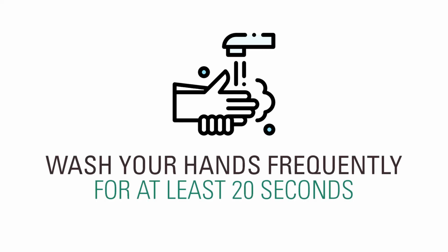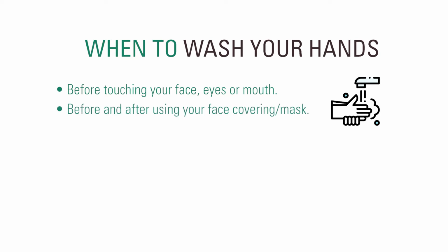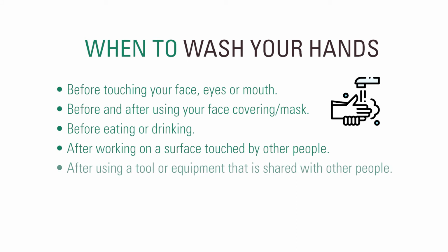Wash your hands frequently for at least 20 seconds. Best practice indicates that you should wash your hands before touching your face, eyes, or mouth, before putting on a mask or face covering, and before eating or drinking. You should also wash your hands after using a workspace, surface, tool, or equipment that may have been touched by other people, and after coughing or sneezing.